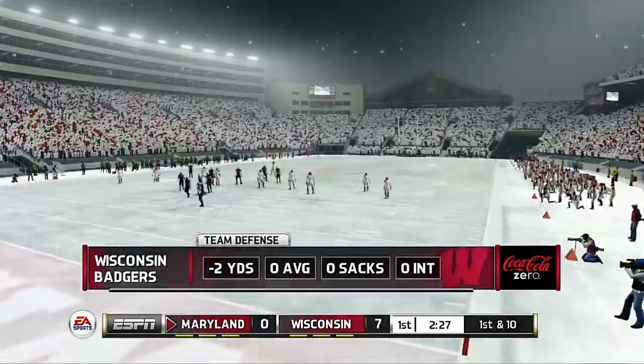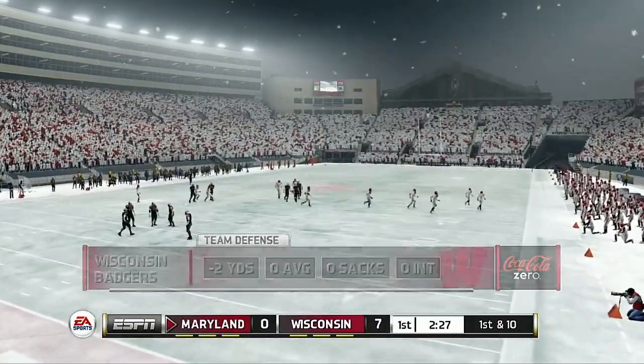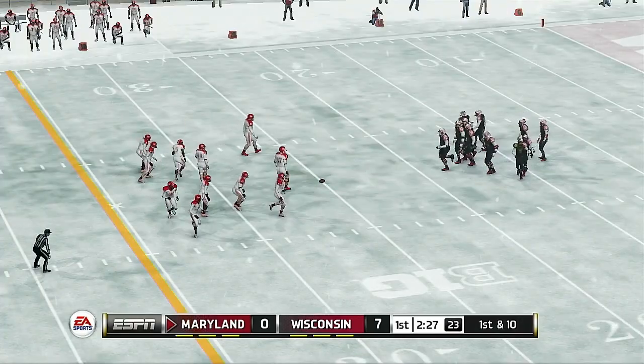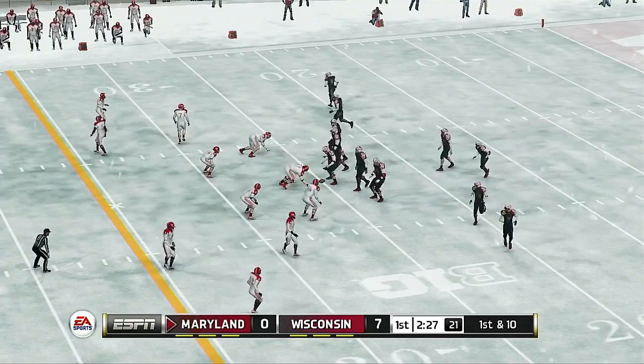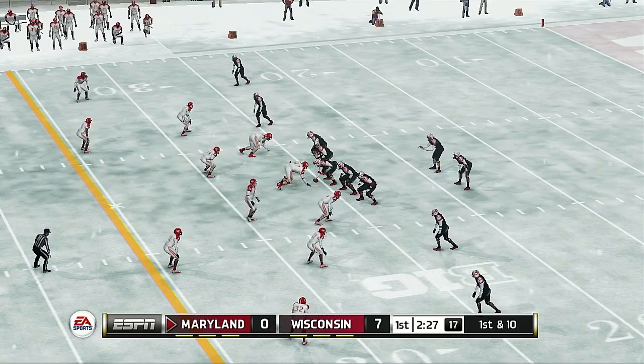Wisconsin's really got things working right now for them. I can't think of a better start. Well, that's exactly the way they had hoped to see this game go. Anytime you can start the game with a stop, get your offense out there, they move the ball down, put points on the board. Now it's just more about trying to maintain what they've already created.